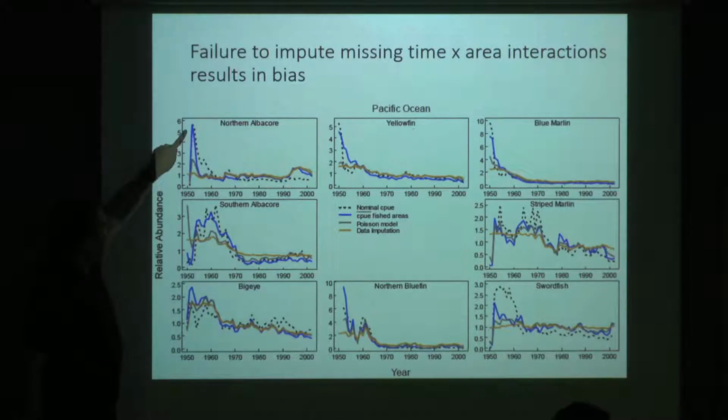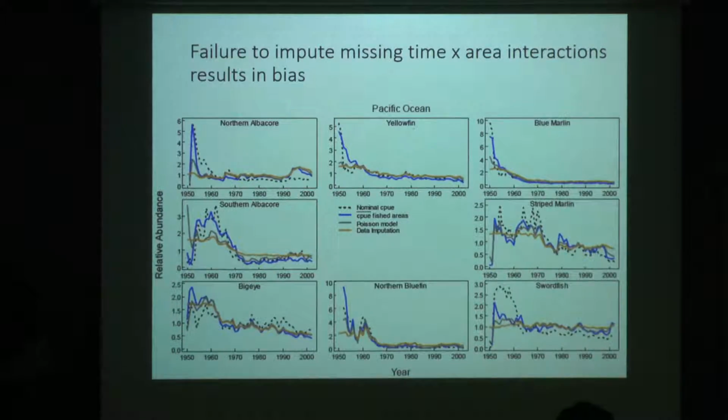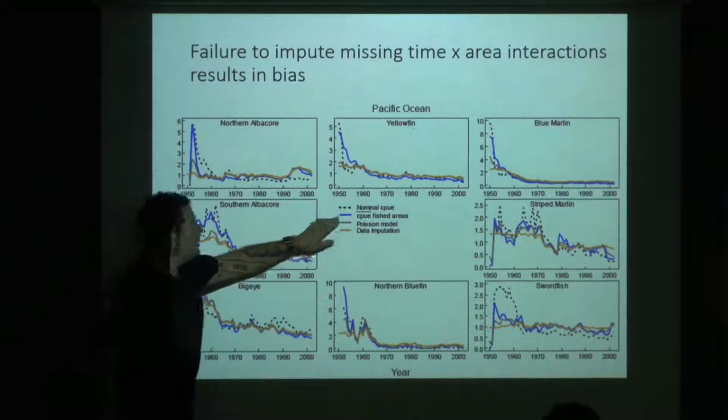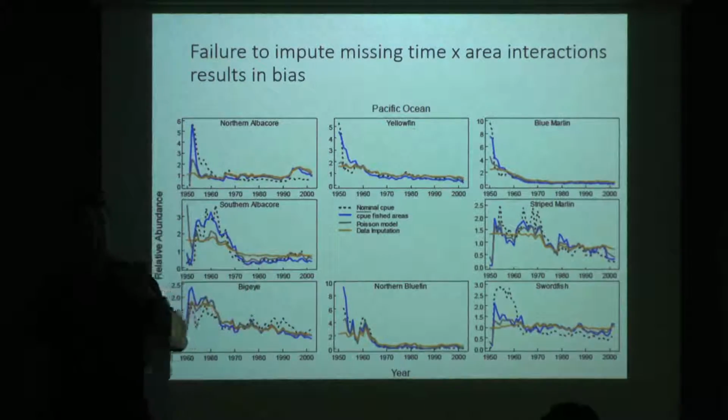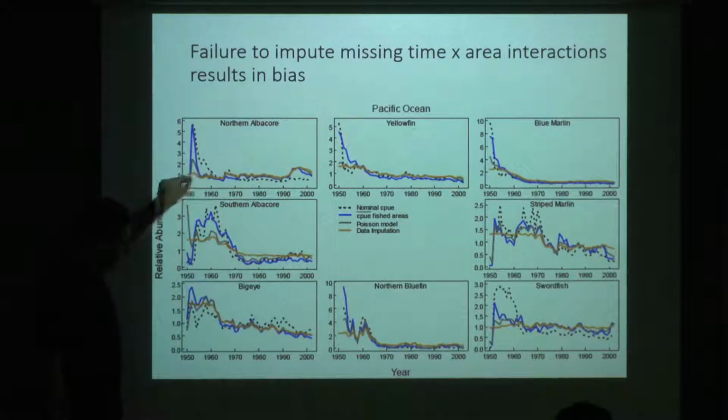So this black line is nominal CPUE, and this is what Myers and Worm used, and that's total catch, right, divided by total effort. That's raw CPUE, nominal CPUE. The blue line is the average CPUE of those areas that were actually fished. So every area that had some fishing effort in it, we just average the CPUE from those areas, and we also get this pattern.